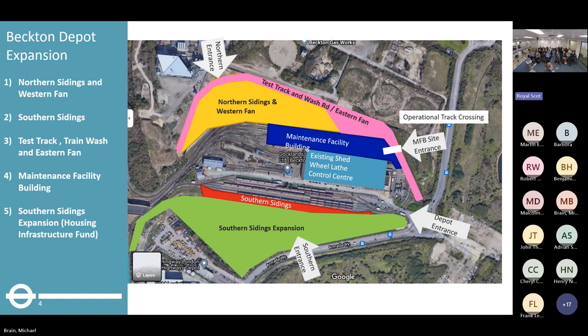Rasib will talk about the works that we've now started on the southern sidings. And then we've also got the maintenance facility building, which is going to be built following the commissioning of the northern sidings, with some added complications about how we actually get to that site once we've built other bits of the depot. And then finally, Clarke will be talking about the work in terms of the additional southern sidings expansion.